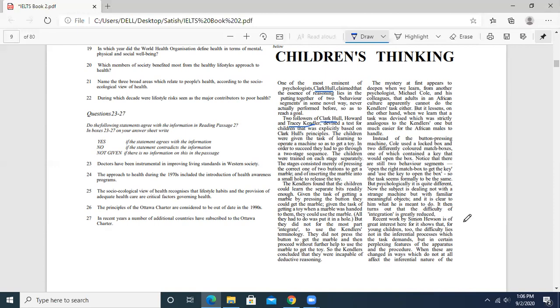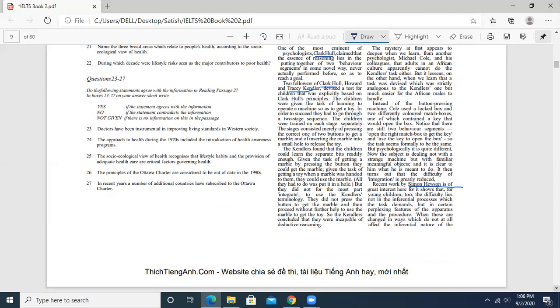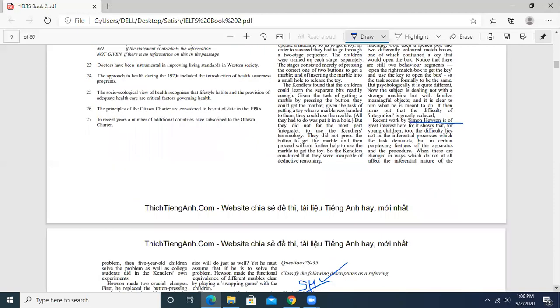Okay. Let me see if we have Simon here as well. Do we have Simon here? No, I don't think so. Okay, so this is the location that we have got for Simon. And we're going to read this one. Right? So here it is.